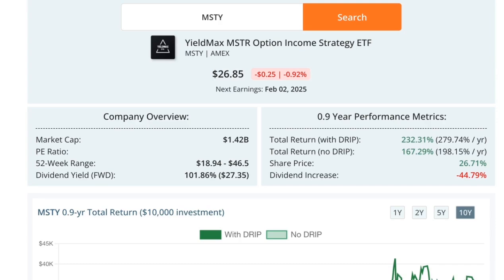This is a recap of the MSTY chart, YieldMax MicroStrategy Option Income Strategy ETF. The price today is 26.85 and market cap right now is 1.42 billion. This is one of the biggest YieldMax ETFs when it comes to assets under management. The 52-week range is between $18.94 and $46.5, so at one point it was almost double where it is today. Then, of course, total return with DRIP, meaning dividend reinvestment plan, meaning if you put all your money back into the stock, you would have gained 232%, and that equates to a 279.74% annual return.